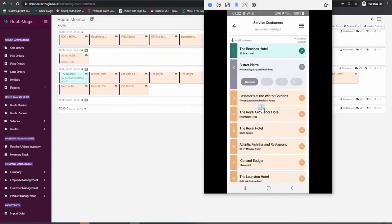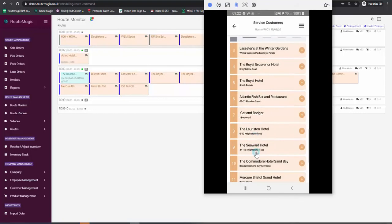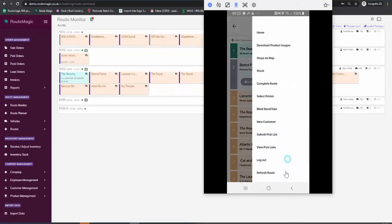So I've got all of my customers on here. I don't need to go in the sequence that they're actually shown if I don't want to. If I have a customer call through and they want me to go and visit and they're not on my route today, I can add a new customer onto the route. And if it's a completely new customer, even having canvassed, I can just add that customer to be serviced and create a new account for them.